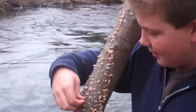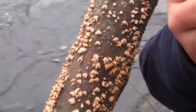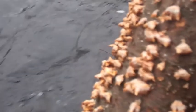Oh, didn't see you there. Here we have what looks like little tiny, spiny, some sort of moss growing on the tree. It almost looks like mushrooms. It's very fragile, almost feels like paper. And there's a whole bunch of it, all on this tree here, on that tree over there.